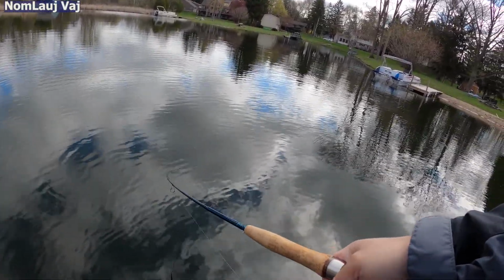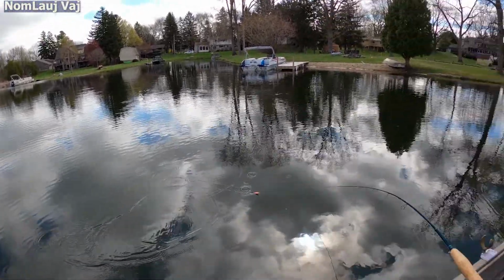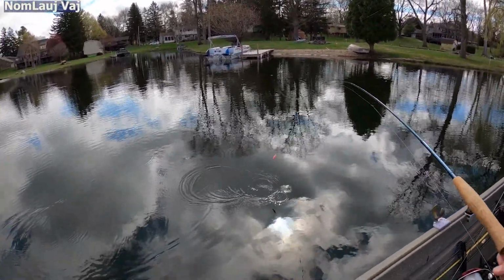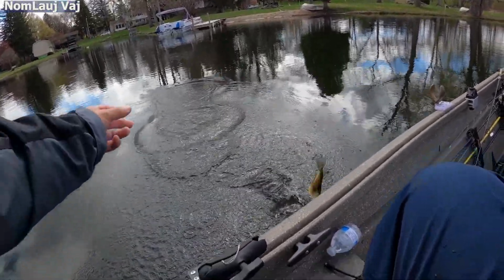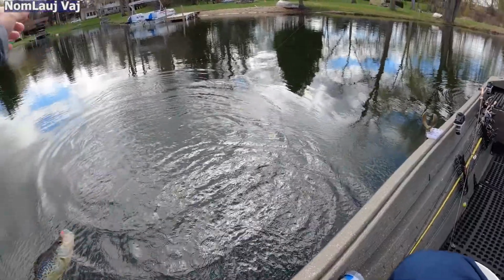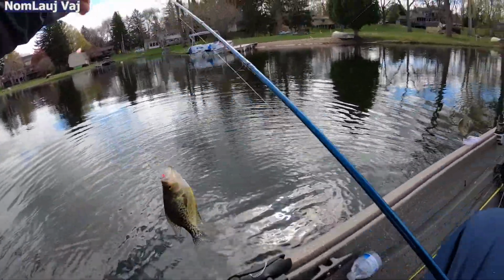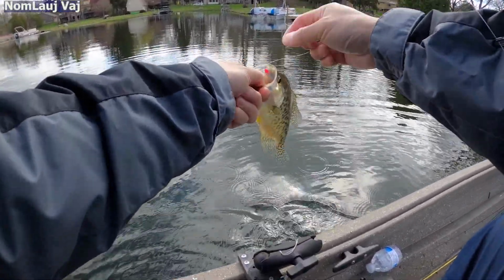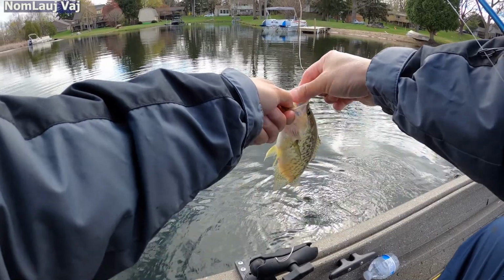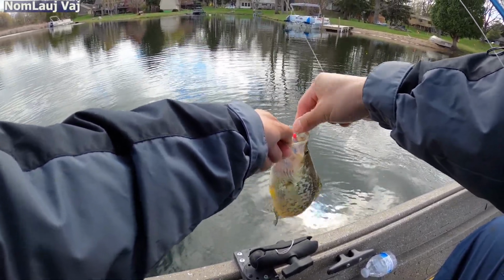Man, color, man. Yeah, color. You want to try? Yeah. Some good ones too. Yeah, this is a good one. There you go. Man, they're fat. They're not skinny. You know how sometimes they're kind of thin, skinny? Yeah, this thing's fat. That's a big girl. It's a keeper. Keeper, yeah.